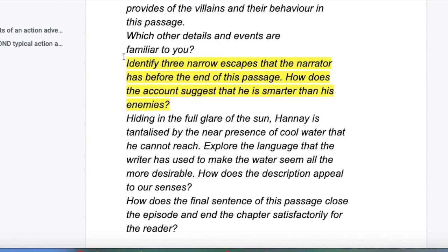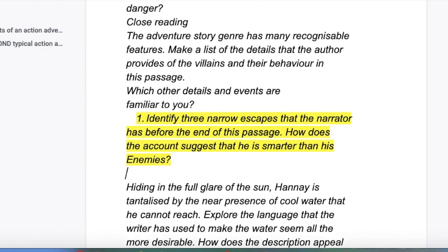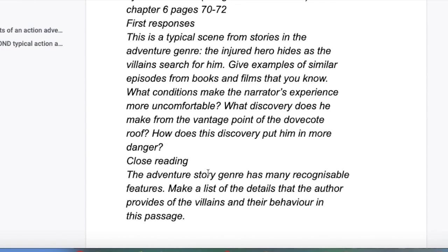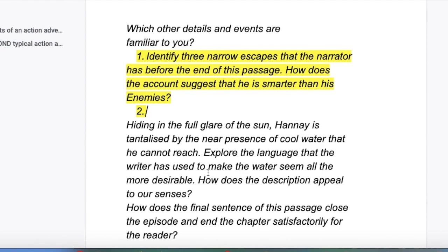Okay, you see, there we are. 1. Identify 3 narrow escapes that the narrator has before the end of the passage. So go on, have a little go at that now. Question 2. Hiding in the full glare of the sun, Hannah is tantalised by the near presence of cool water, which he cannot reach. Explore the language that the writers used to make the water seem all the more desirable.